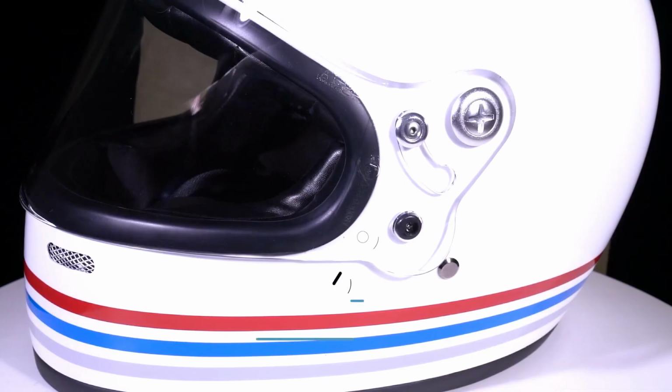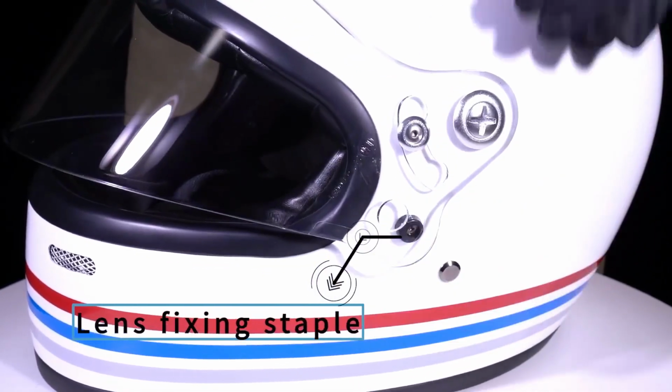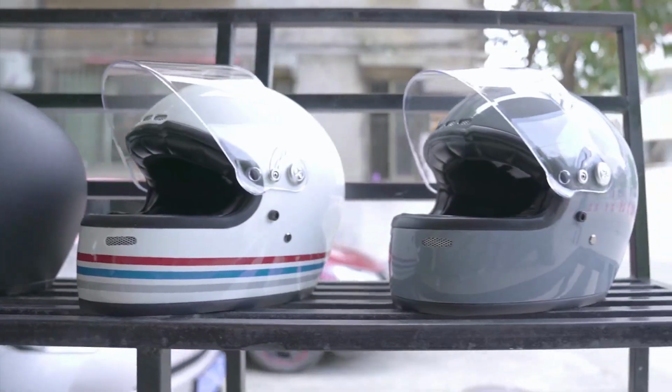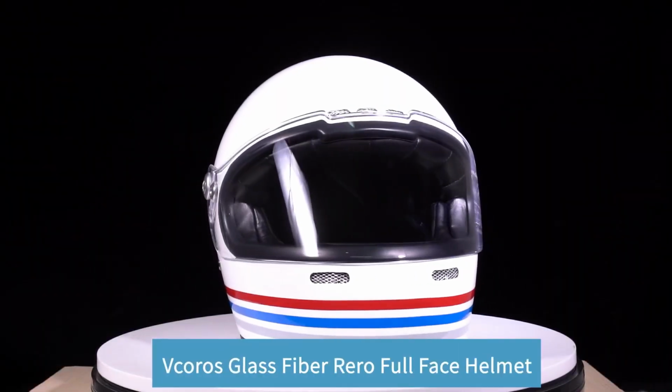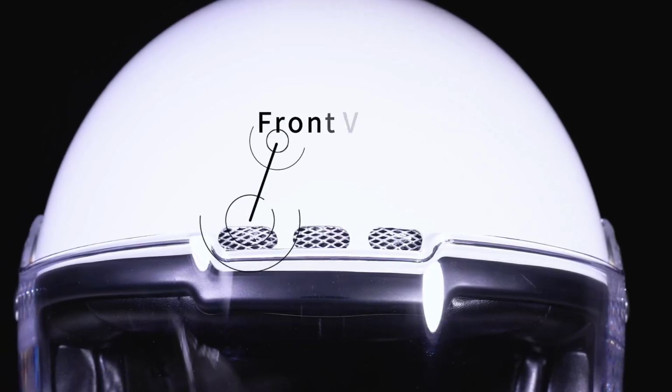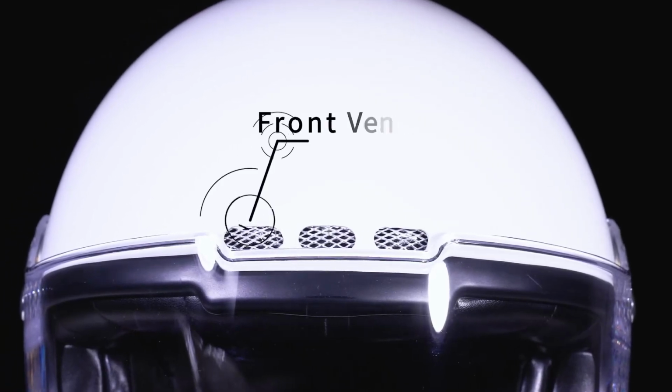The helmet also comes in multiple graphic designs, so riders can choose the perfect one to match their style and personality. Whether you prefer a classic matte black finish or a bold graphic design, there is a VCOROS A600 helmet that will suit your taste.